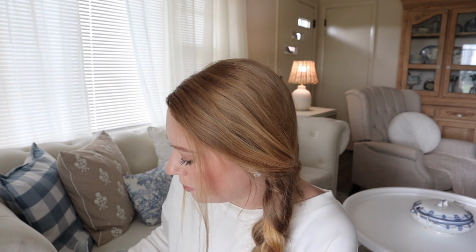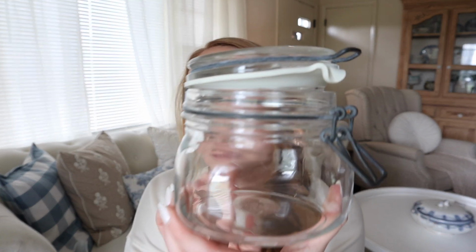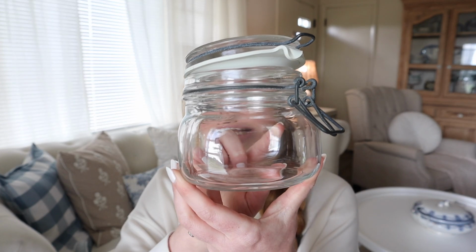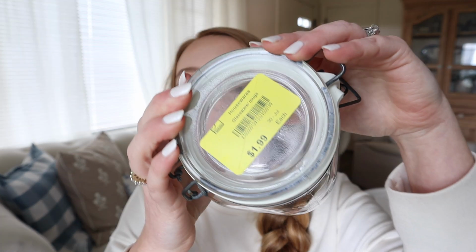And then next from that same Goodwill, I just grabbed this little jar because I love these for the pantry to put my little ingredients in, and it was only $1.99. And I love the jars that are made in France, and this one did say made in France. I have a little collection of jars that I've got at the thrift store that are all made in France, and I just think they're really pretty. They usually have really pretty details on them and are super cute for your little food storage. So that was just a small little find.